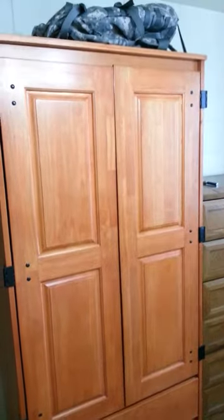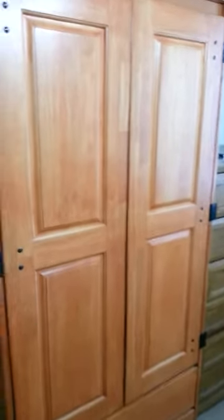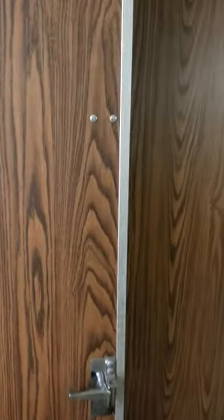And that's the chest where I keep all my army gear. And this is my civilian wall locker right here. Let me close the door so you can see. This is my civilian wall locker right here. And this is my military wall locker where I keep all my military clothes.